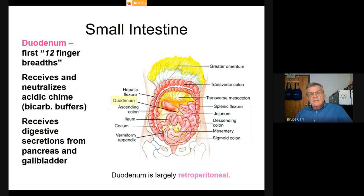The small intestine, this slide says the first 12 finger breadths, I don't know how much that is, is the duodenum. It receives the acidic chyme, and normally, by the way, chyme is spelled with a Y, and bicarbonate buffers are added. Notice that particularly. We've just acidified the material in the stomach down to pH, well, depending on how much we ate and drank, but we took it from pH 1 or 2 up to 3 or 4 as it exits. We're going to then neutralize it right back to the same pH as the blood plasma, 7.4. And we're going to use bicarbonate buffers, that alkaline tide we spoke about, to do that neutralizing. We also get the bile and the pancreatic juice added, and we are going to do this in the duodenum.